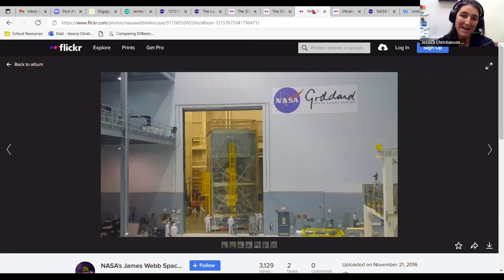This is the telescope right here, and it's inside a portable clean room. You might have noticed in the pictures everyone wearing protective gear and dust coverings, their shoes covered, to try to keep a dust-free zone. This is actually a portable clean room, this plastic all around the telescope, and it's being wheeled into a sound chamber.